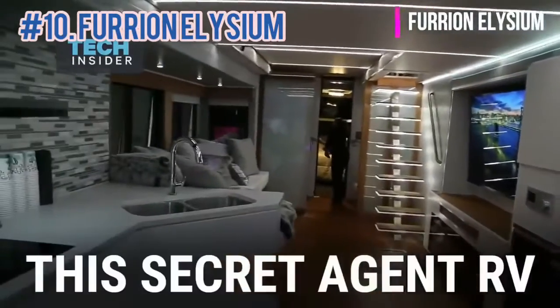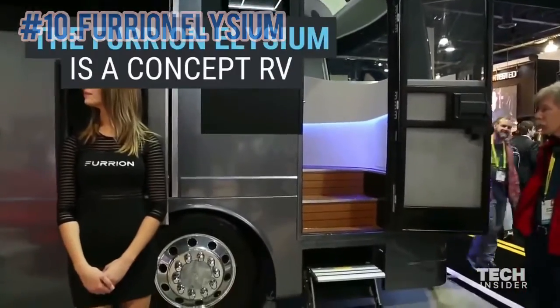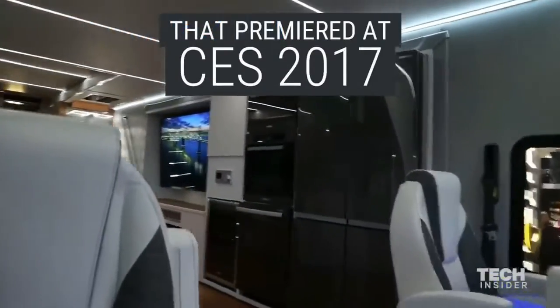Number 10, Furion Elysium. Sometimes you want to take the entire house when you go camping. For those moments, the Furion Elysium RV is the only choice.